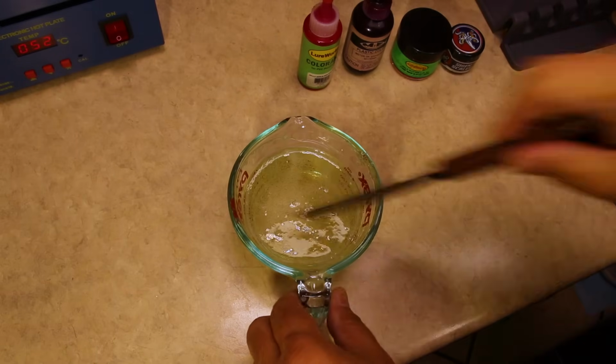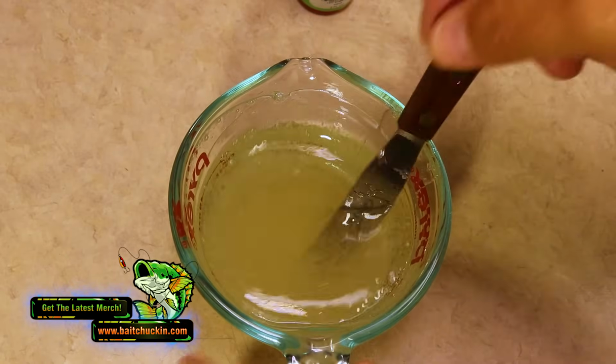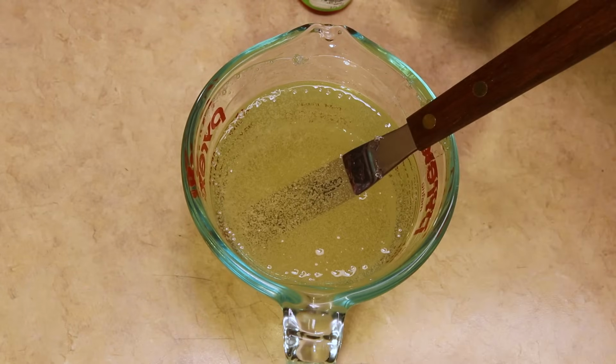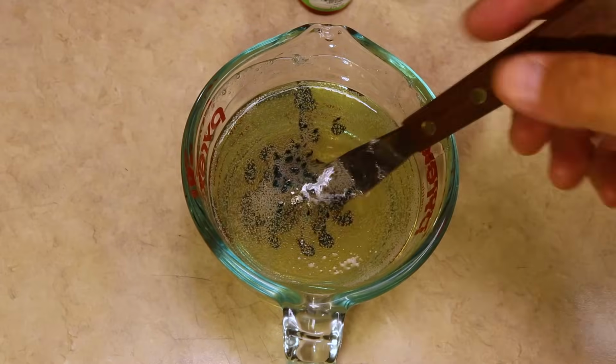Here we are with a fresh cup of plastisol. A little bit of moisture in there. You can definitely see the bubbles, but that's all right. The vacuum pump will take care of that. So first off, we're going to start with the motor oil, and we're going to use 35 drops.